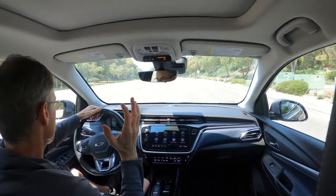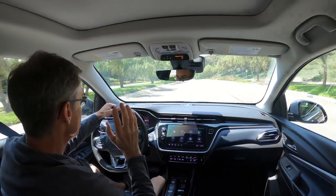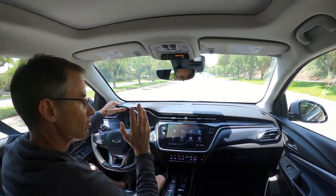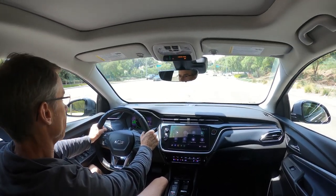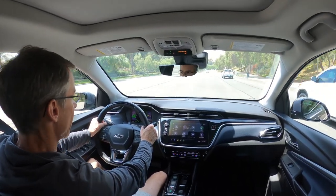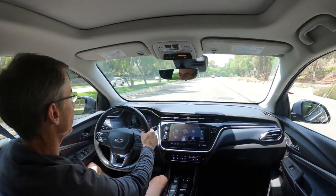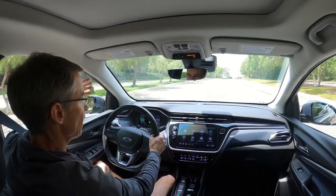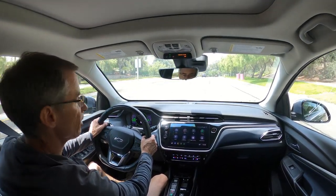Get up to about 20 miles an hour, put your foot down. It actually feels quicker than the numbers suggest. I mean, 6.8 seconds to 60, that's okay, it's under 7 seconds, but it feels quicker in the real world than the numbers are. It doesn't feel particularly fast, but when you look at the speedo, it's pretty easy to get up to 70 miles an hour. It is capped at 92 maximum speed. Not that you'd want to go any faster in it.